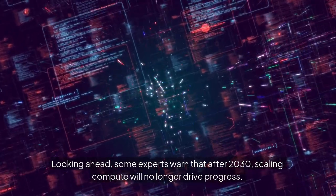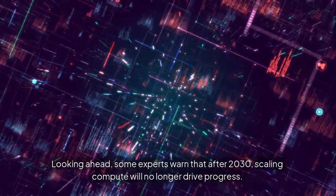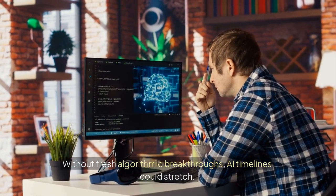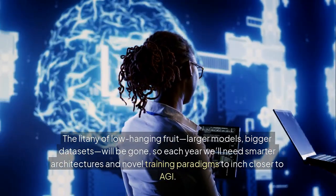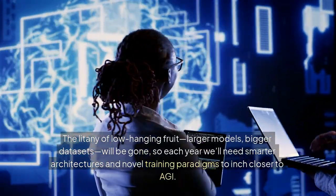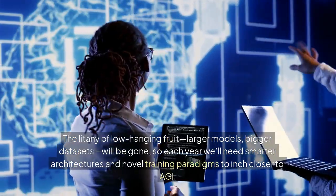Looking ahead, some experts warn that after 2030, scaling compute will no longer drive progress. Without fresh algorithmic breakthroughs, AI timelines could stretch. The litany of low-hanging fruit, larger models, bigger datasets, will be gone, so each year we'll need smarter architectures and novel training paradigms to inch closer to AGI.